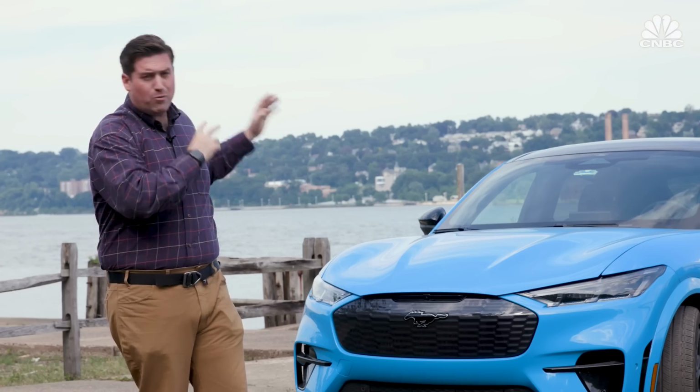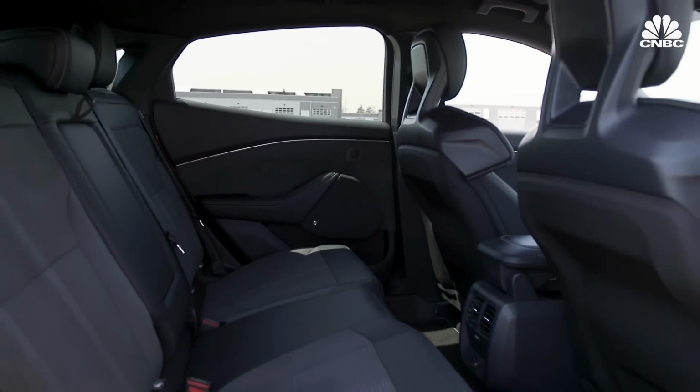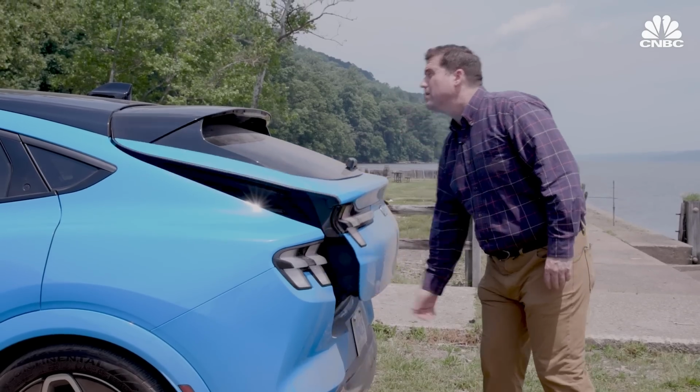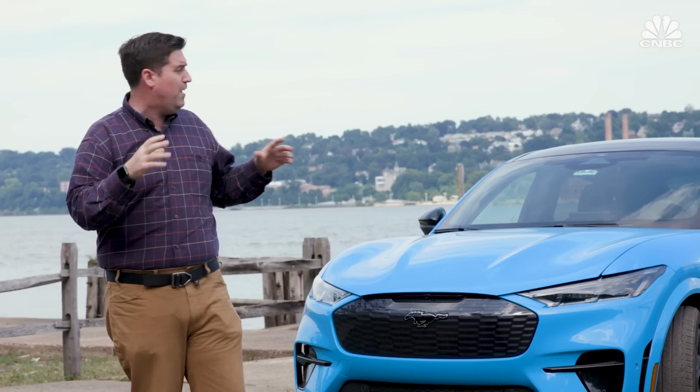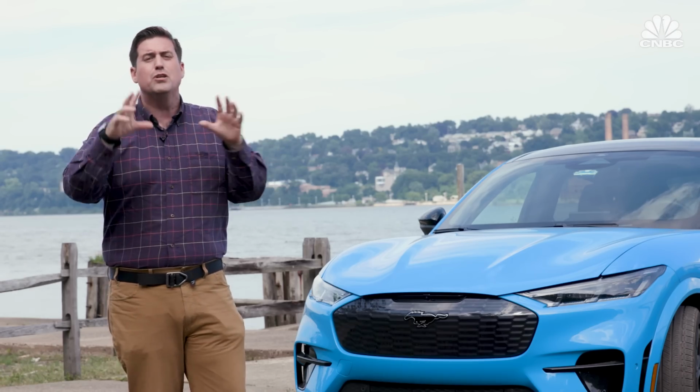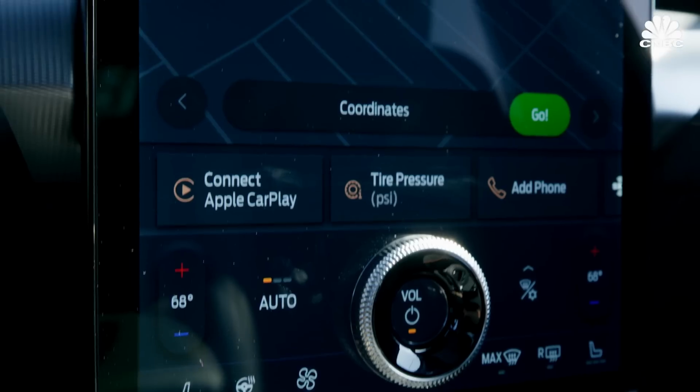But it's a crossover. It's got 4 seats, 4 doors. You can stuff a lot of stuff in the back. It's got a lot of storage space. Also, some people, such as Consumer Reports, found that the vehicle was a little bit easier to use, like the menus were a little bit easier to use.